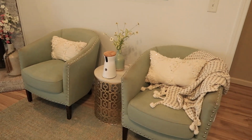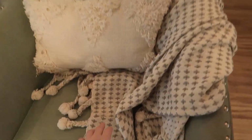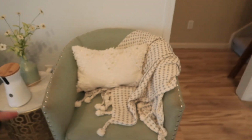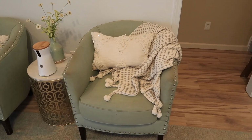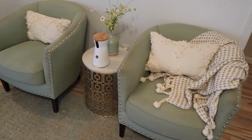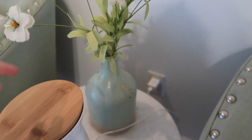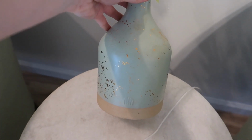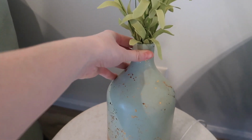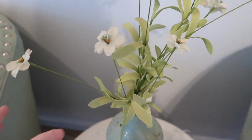Moving on to this section of the house, the only thing I really did over here was add this throw blanket for a cozy feel. I like just the thrown over the chair look that it gives, and it's actually really cozy when you do sit over here. And then this little vase is one of my absolute favorite home decor pieces. It's by the Hearth and Hand line from Target. I just love the blue with the gold flecks, and then the flowers I think are from Hobby Lobby.